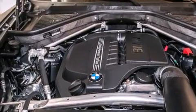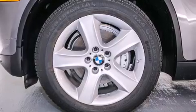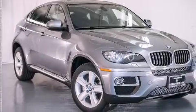impact airbags, air conditioning with automatic climate control, a split folding rear seat, an auto dimming rear view mirror, a rear window defroster, and satellite radio.